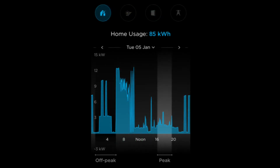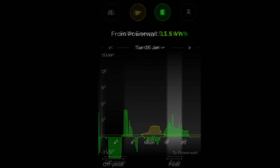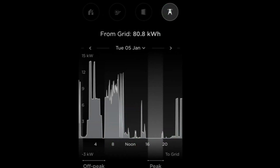On Tuesday the 5th of January we had a home usage of 85 kilowatt hours. We got 5.1 kilowatt hours from the solar, so quite a good day, in fact one of the best days we had up until that date. We got 15.5 kilowatt hours from the Powerwall, and we pulled 80.8 kilowatt hours from the grid.